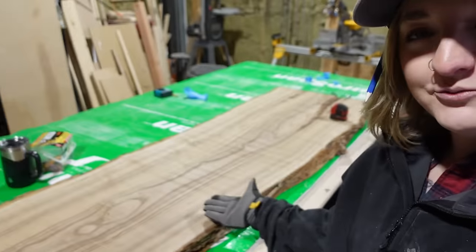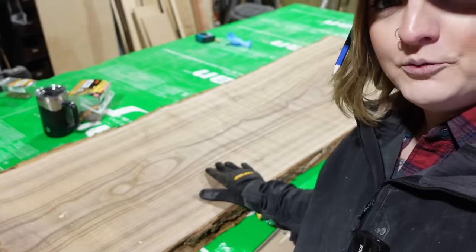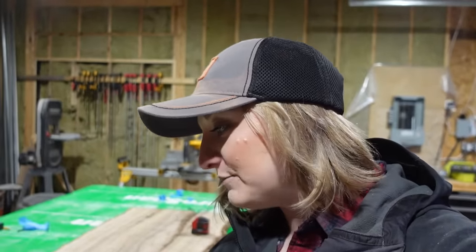All right, friends, I'm officially in the shop. I got my piece of wood here. As I mentioned, this is a catalpa wood. It is a hardwood. Now, typically, it can have either a grayish look or like a honey brown look. Obviously, we're gonna move towards the honey brown look for us in this project.